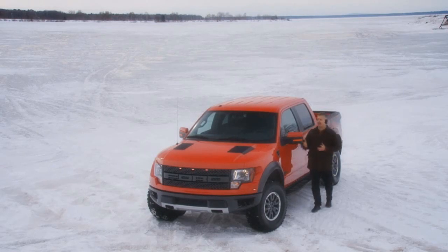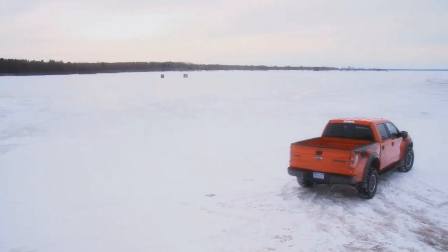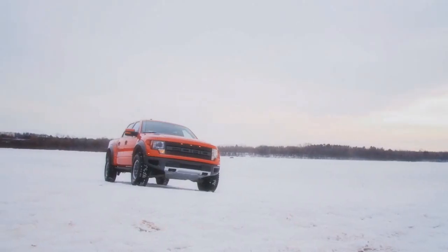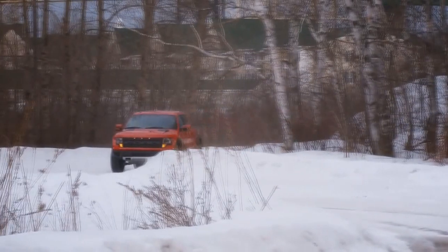It's also been domesticated in some nice ways with a lot of new features like power folding mirrors and a standard 4.2-inch screen borrowed from the Super Duty that allows you to monitor all the various different off-road functions from the dash. A lot of neat stuff. So now we're going to take it to Ford's cold weather testing facility and put it through its paces. Let's go for a ride.